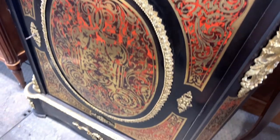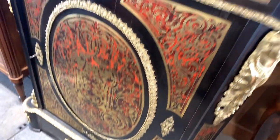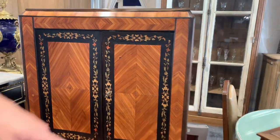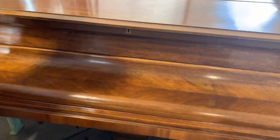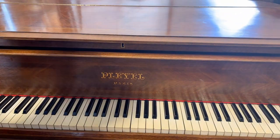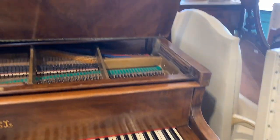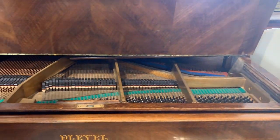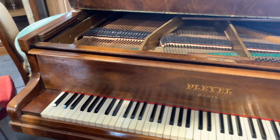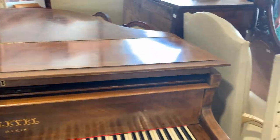I really like this one. Yeah, it's very beautiful. Very ornate, for sure. And then we have a 1922 Pleyel piano right here. It's a gorgeous piano from 1922. We've restored the box, but that's it. The rest is completely original, but it's perfect. It plays perfect. It's a gorgeous piano.